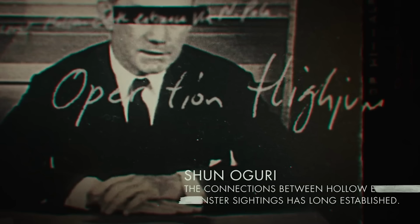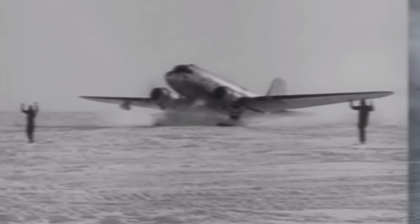A censored man giving a speech and the words say Operation High Jump. Operation High Jump was an American Navy expedition in the Arctic. It involved 4,700 men, 70 ships, and 33 aircraft, and had the goal of scientific research and establishing research bases. However, it's been subject to conspiracy theories because why would you need 4,700 men and 70 ships to research the Arctic?